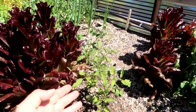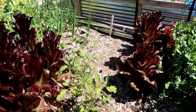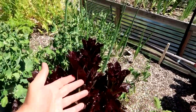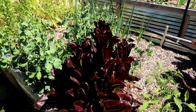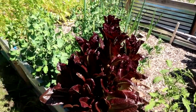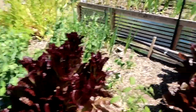I was expecting to use this bed for other things, but no, I am not using this bed for other things. I'm using it for spinach, waiting for it to bolt. So if somebody would tell this thing that it needs to bolt, I'd appreciate it. I can still eat it. It's not the freshest, not the best tasting, but it'll go on a sandwich just fine.